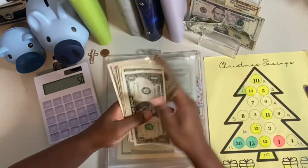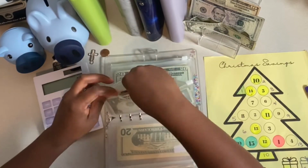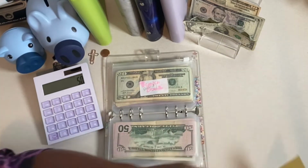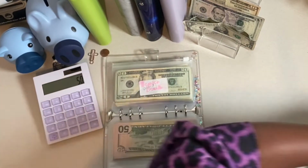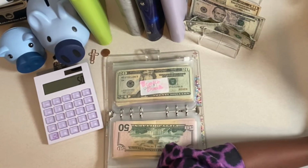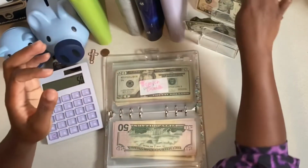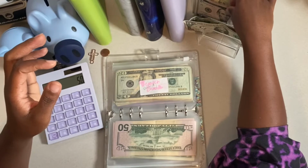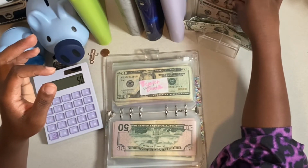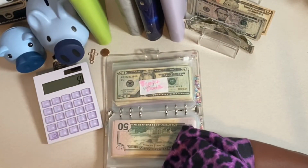I'm not gonna count it today. I will count it in the next cash stuffing video. All right, all right, all right. Got a good bit in there. Okay, I think we are ready for the challenges. So let's see what we have left. Ten, too much left. We got too much left. I think. How do we have so much left? Did I forget something?